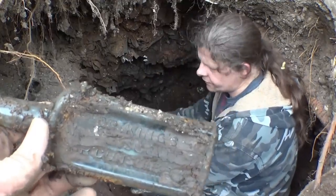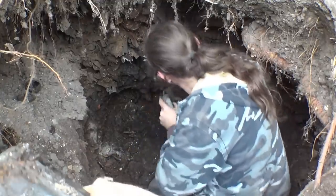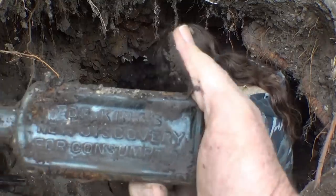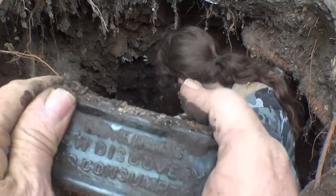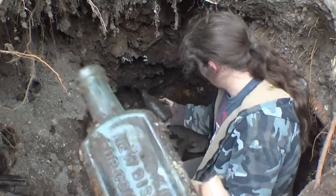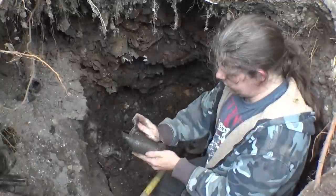Oh, cool. Yeah, that's definitely 1890s because they stopped putting consumption on there before 1906, before the Pure Food and Drug Act. I'm trying to clean some of the mud off so you can see it. But it's definitely a hand-blown bottle, hand-finished, 1890s.